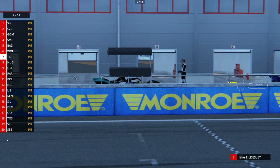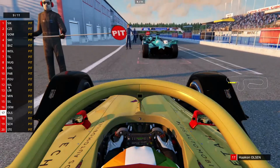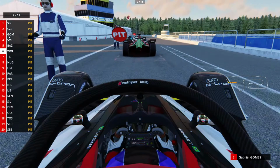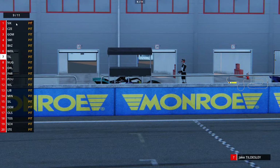So I think we can officially say that Håkon Olsen wins at Anderstorp, Max Mittler will be second, and Talal Nagali will be third. But that is quite an anticlimactic end to Formula E.